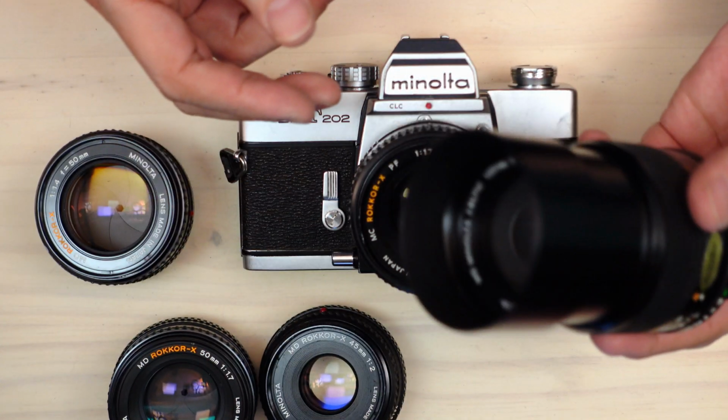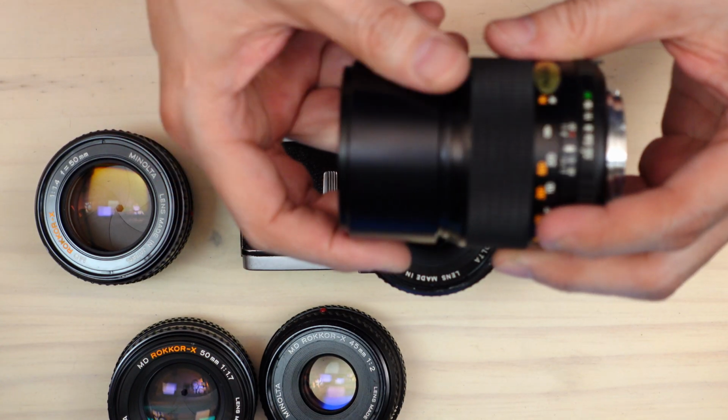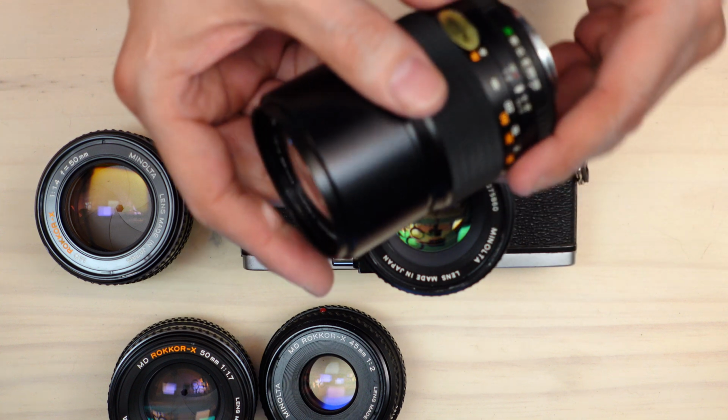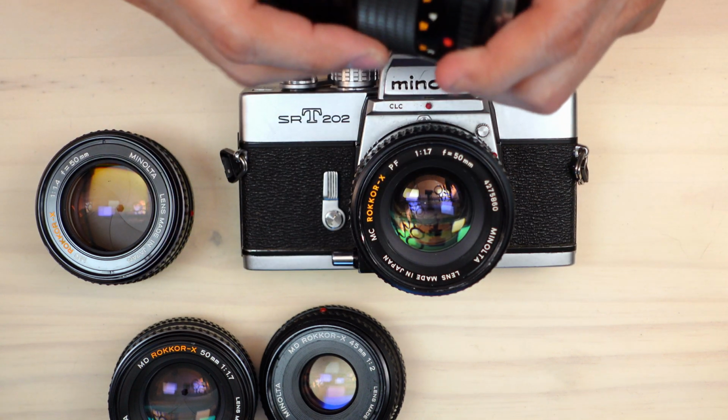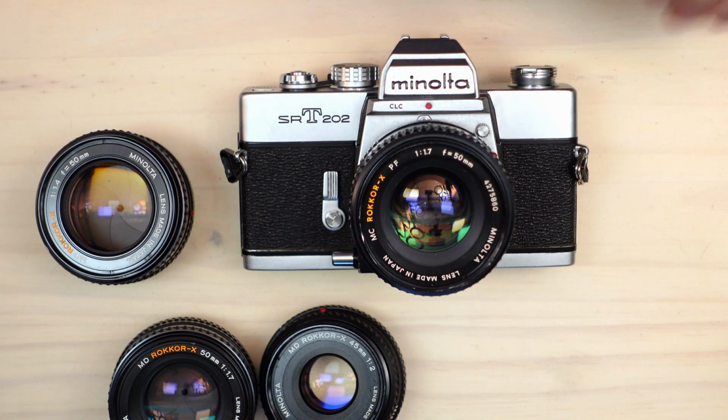So this has its own built-in lens shade, as many 135 millimeter lenses did. It's fairly compact and seems to be pretty high quality. I don't think I've shot with this lens yet.